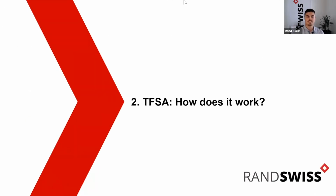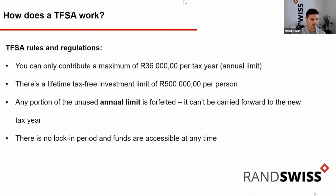Okay, let's get into how does it work. TFSA rules and regulations. You can only contribute a maximum amount of 36,000 Rand per year. That is your annual limit. You also have a lifetime limit that you can contribute up to 500,000 Rand per person. It will take you about 12 or 13 years to get to that level.